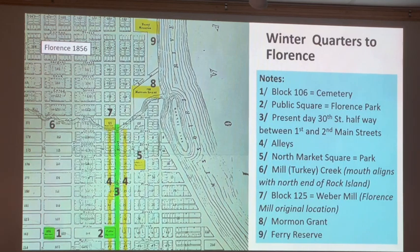5 is now a park, and we think that was close by where the businesses and such were at Winter Quarters. 6 is the mill site. 7 is where the mill was moved to. And I'm sure Linda will talk a little bit more about that, and so forth. So that's the end of my presentation. If there's time at the end, I have a couple other slides and a short video that shows what Winter Quarters or Florence looked like in 1954. So that's it, folks.